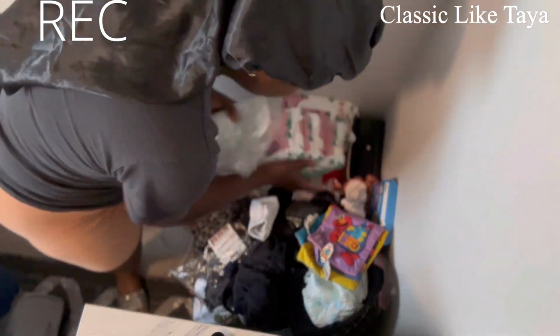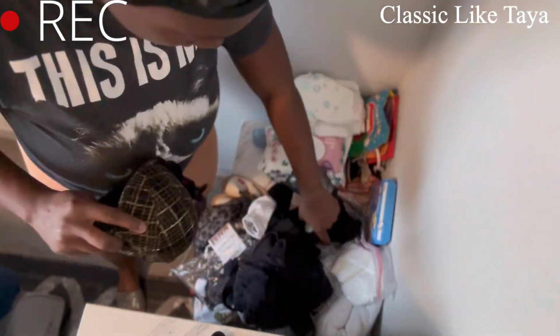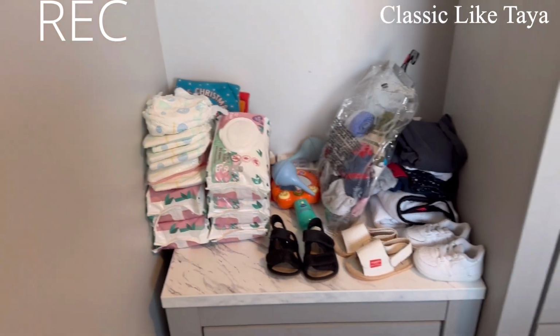Now, over here is my nightstand where all my baby stuff was when he was born. I had his diapers, his Pampers, his nose sunshy thing. This was the nightstand for him where all his essentials were. And now I'm done cleaning up. This is the final look of how it looked.